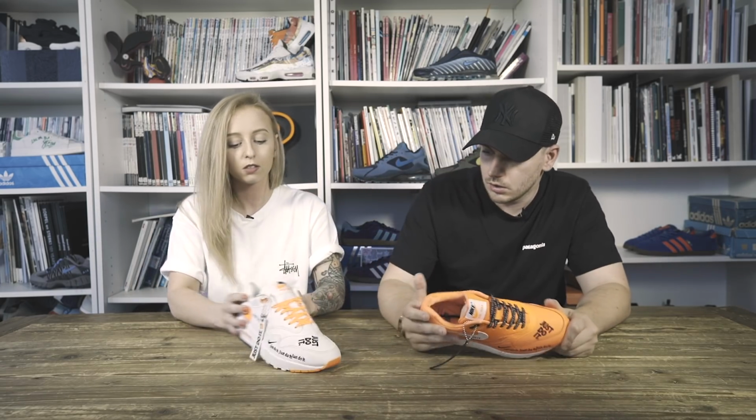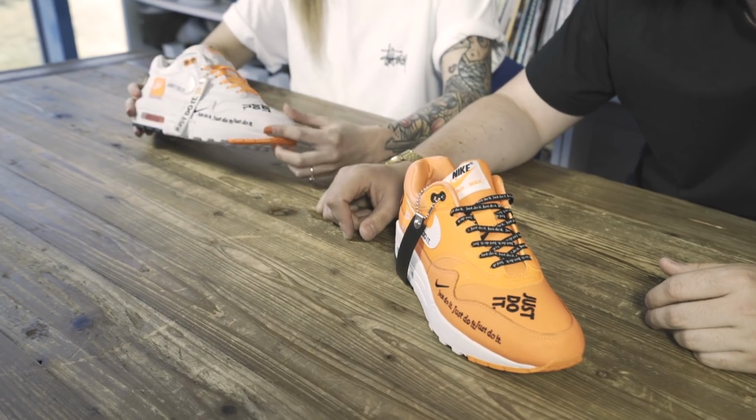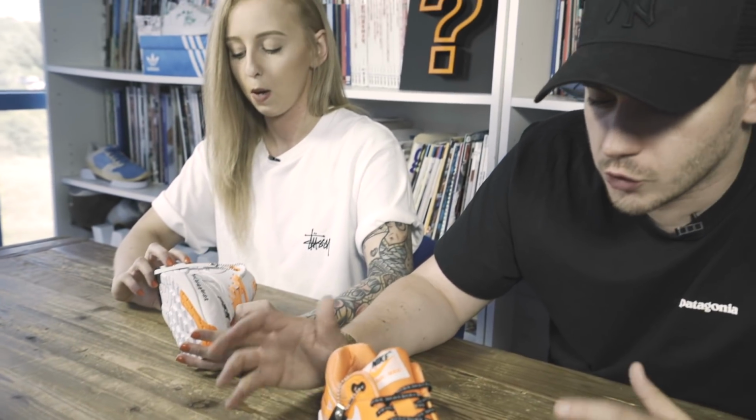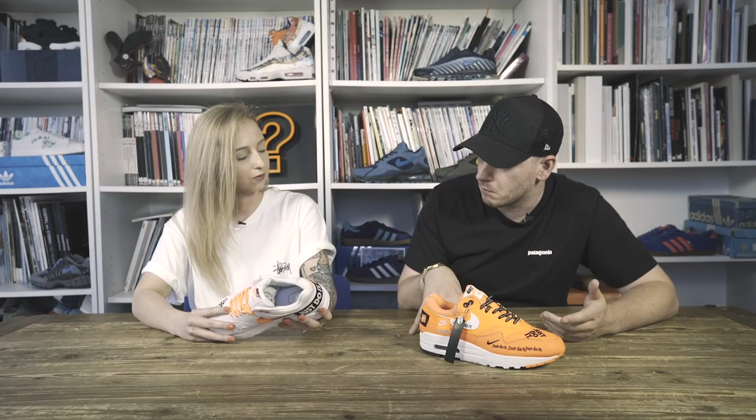I don't know. What do you guys in the comments think of this? Obviously, this is a women's only shoe. So part of the Just Do It pack is for women only. I think there's an Air Force One as well. Yes, there is, as far as I'm aware. I'm not too sure in terms of models and how it works, like what's best. From a female perspective, what do you want to see from Nike?